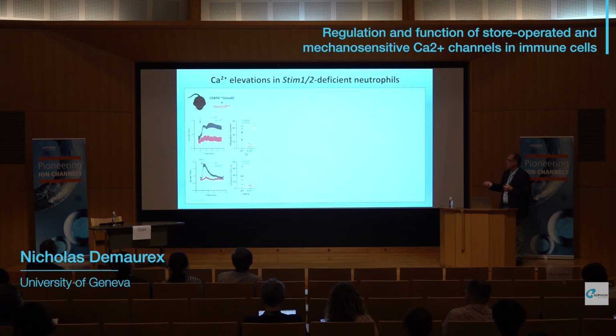And then she turned to our STIM-deficient mice. So she crossed the STIM1 and STIM2, so this time, the two isoforms of the STIM are knocked out. She crossed it with the SALSA mice and measured the calcium elevation evoked by thapsigargin, which is the classical stimulus for store-operated entry. And you see, as expected, there is a big abrogation of the response. Same goes for chemokine-evoked response.